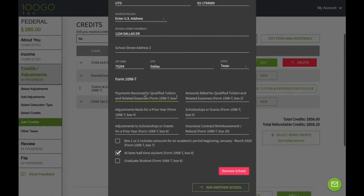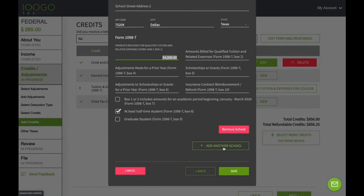And the box, when I look at the 1098-T form, it says that we paid $6,000 towards tuition, but I know that I only pay $4,000. So the other $2,000 are scholarships and things of that nature, right? So that's it. That's all you have to do. And if you need to add another school or another 1098, you just do it here. So now let's go ahead and click save, and let's see what happens, right?